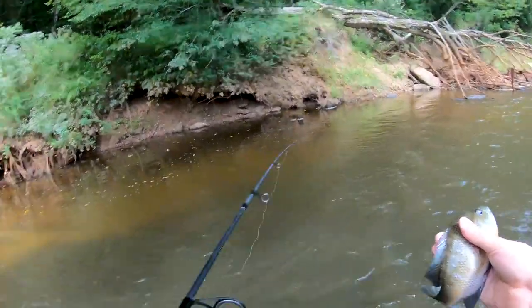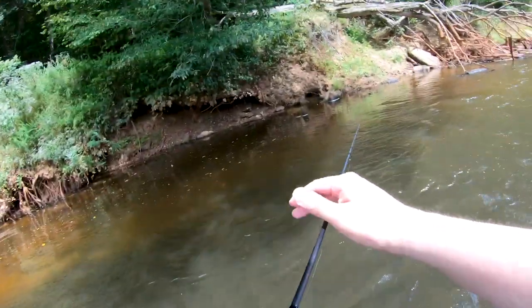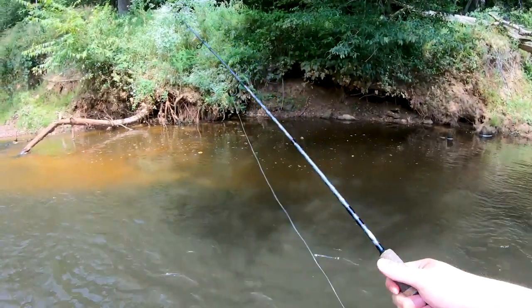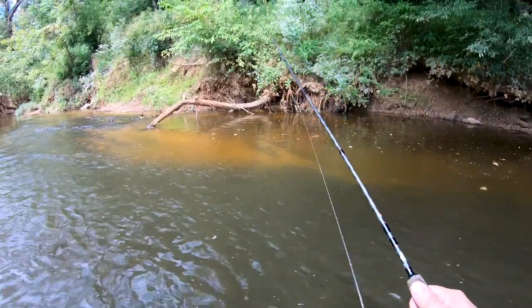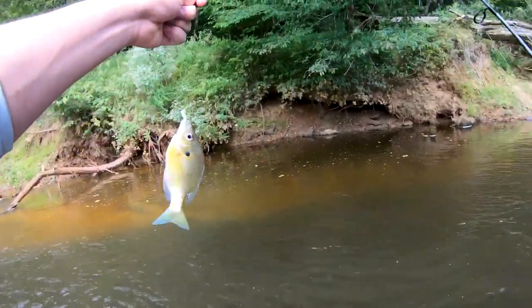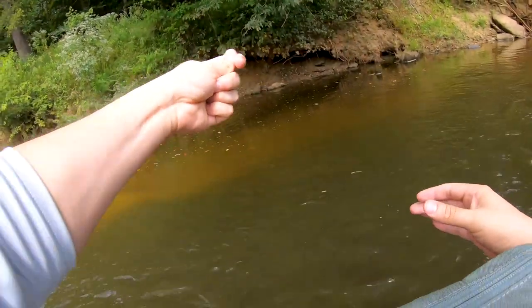Hold on. Let's fix the rod a little bit. Look at this guy. This guy's a freaking toad. Oop, there he went. Found the biggins. Let's see if I can get another one. Another one. Yo, they're all big over here. Look at this guy. And there he went.